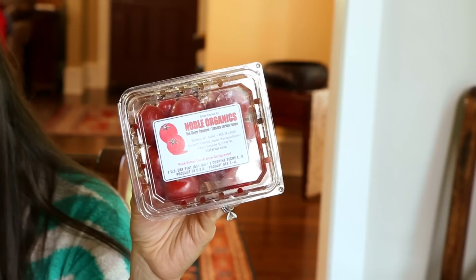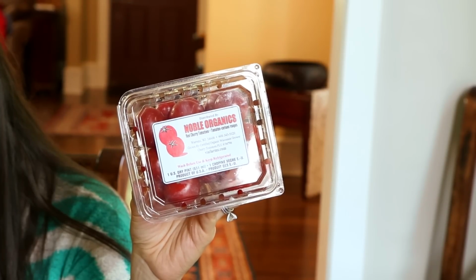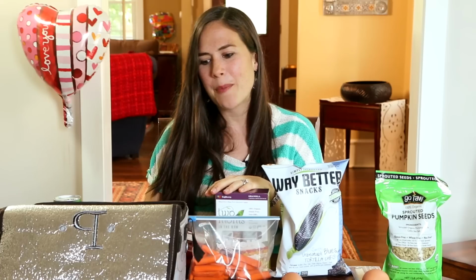This trip I'm going to do some cherry tomatoes. This has been one of my pregnancy cravings. Love tomatoes, and just really easy to eat on the plane.